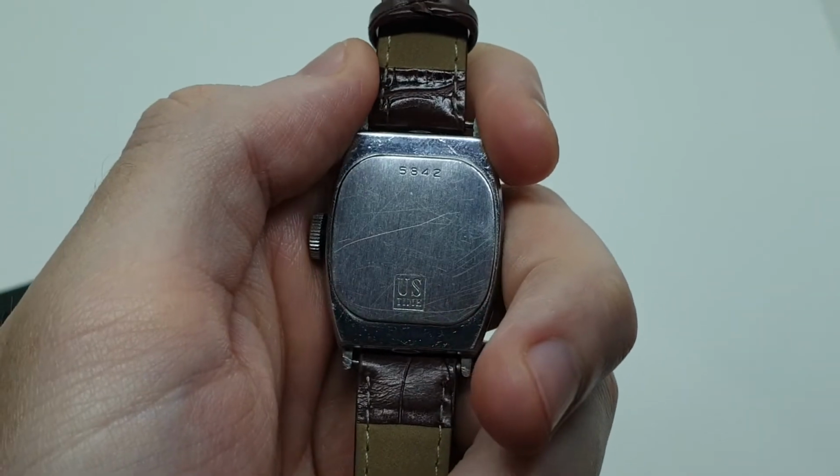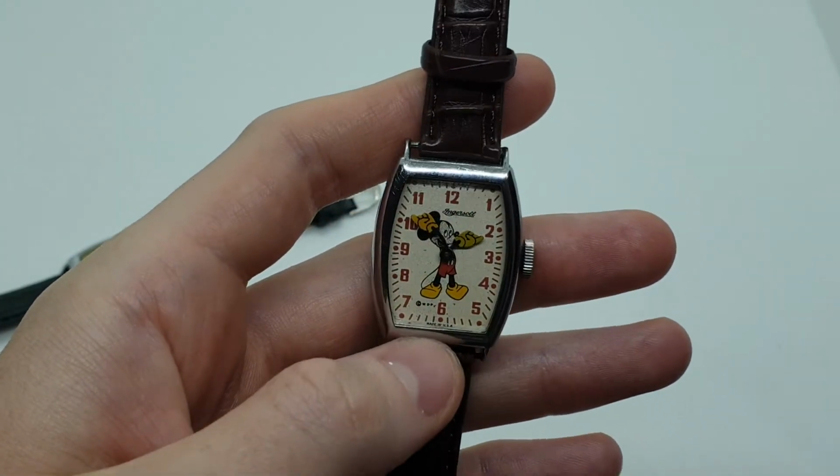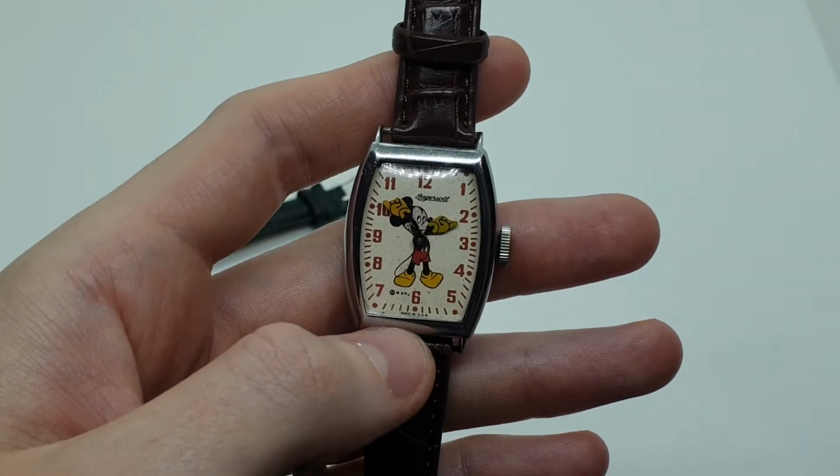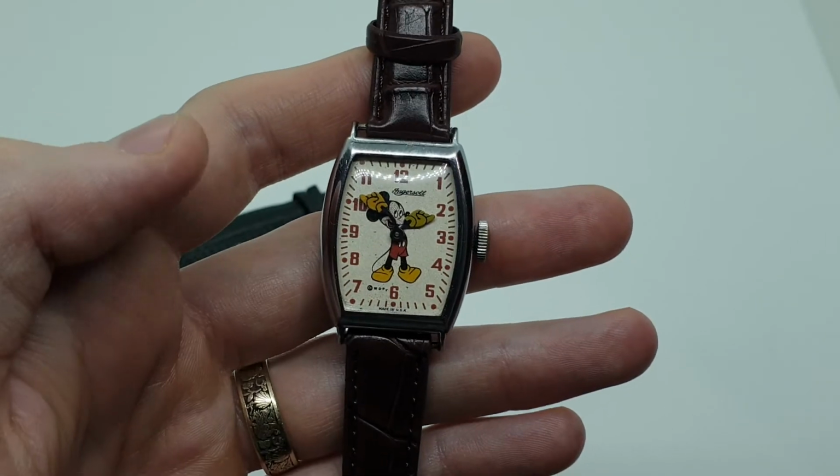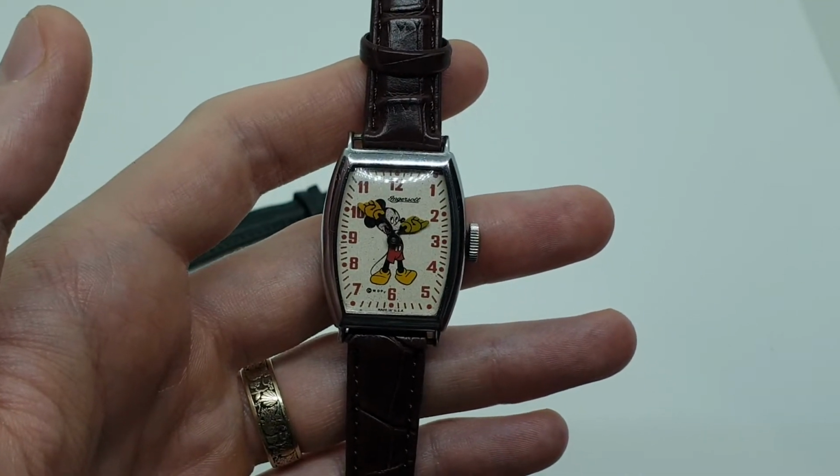And other than that, we can say that after our watchmaker has serviced both of the watches, they keep quite accurate time, given the fact that the watches are already 70 years old.